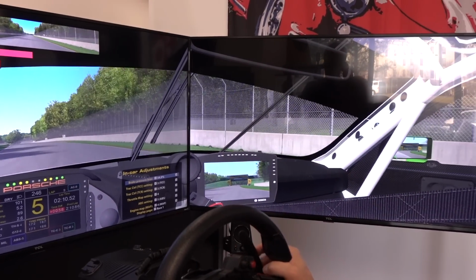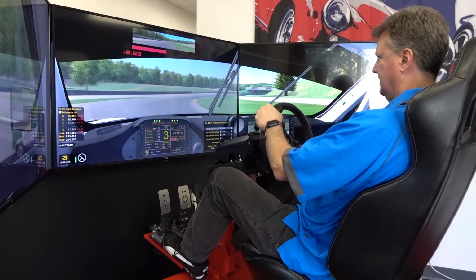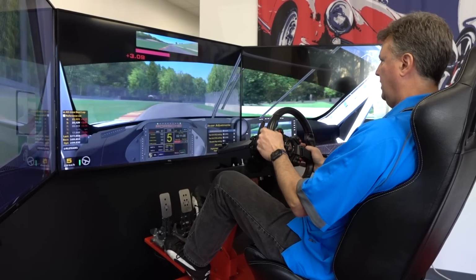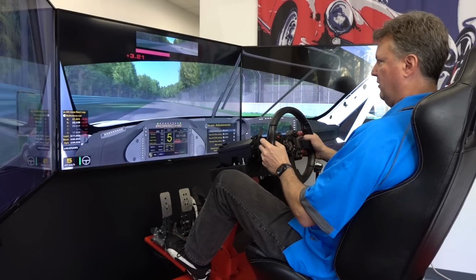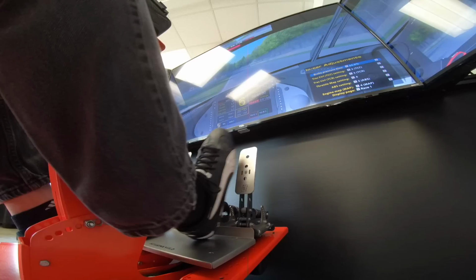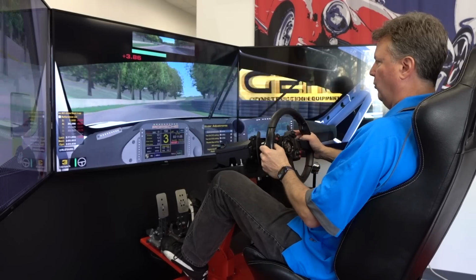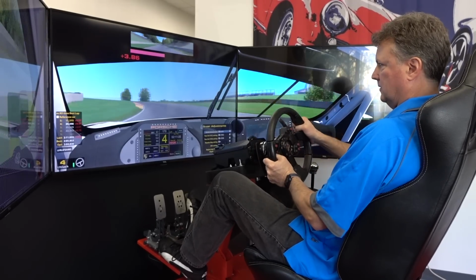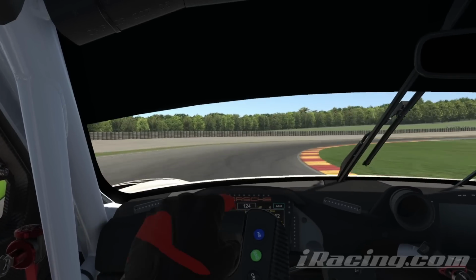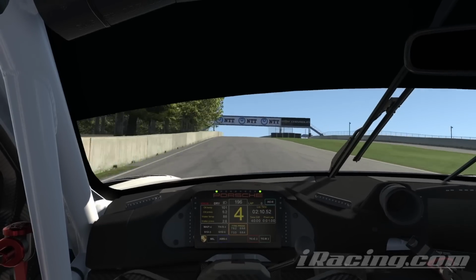So you can tell how it's shaking, but right here going around the carousel, I can feel the back end start to come around, and I know when I need to be a little gingerly around that corner. Especially the kink here, you really feel it get unsettled. And under heavy braking here, you can start to feel the ABS. And you can feel the weight transfer of the car. You probably can see that. It starts to come around and you realize you're on the limit. That's why I got a better lap in this sim racing rig, because I can really tell where that limit is.